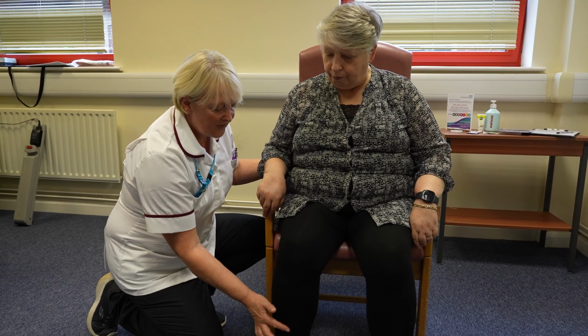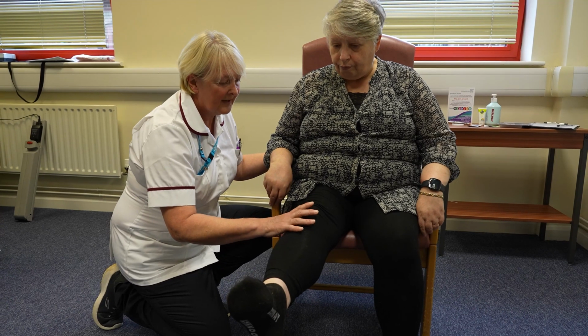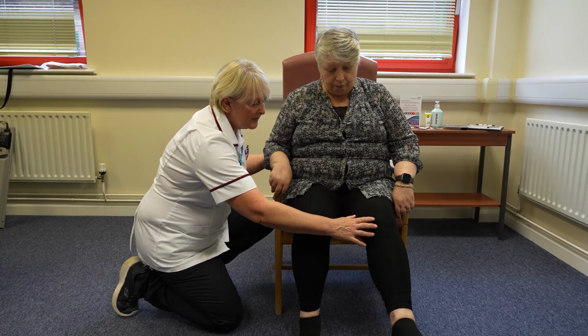You start by bending your ankle and straightening your knee so your leg is out in front of you. Hold for a moment, then lower to the floor, and then repeat on the other leg.